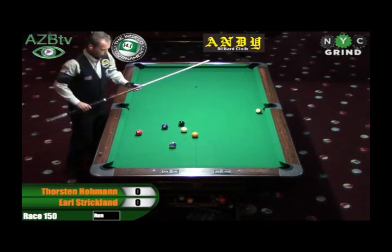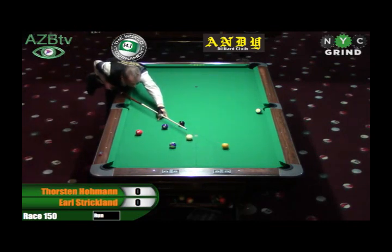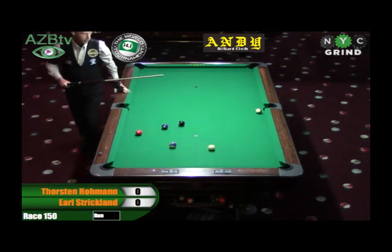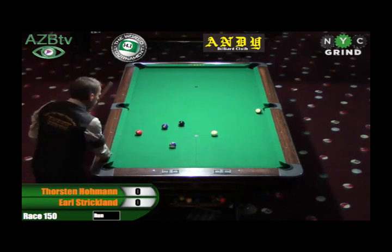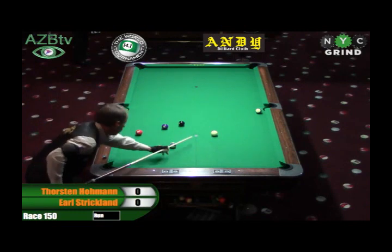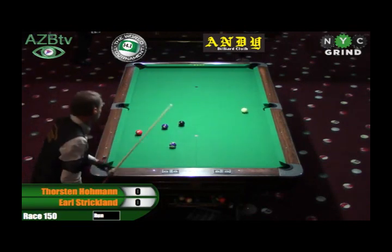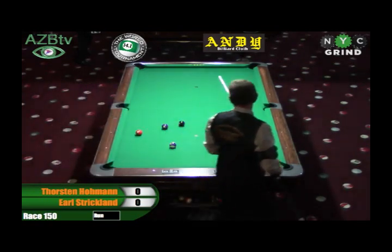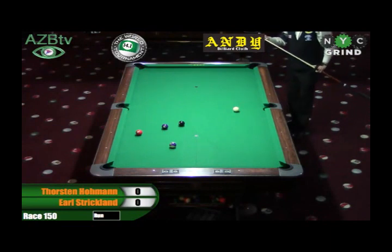Earl had some difficulty, I guess it was yesterday, with folks talking on the rail. So I think he wants to insulate himself from outside distractions. And it's so important in pool, if you can get in a trance-like state that we call dead stroke, you really don't hear or see any of the periphery when you're in that state. But until you get there, you might hear everything.